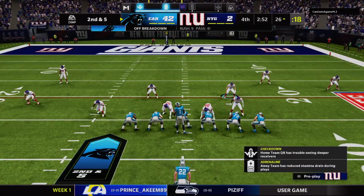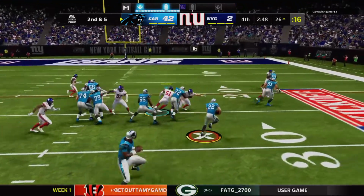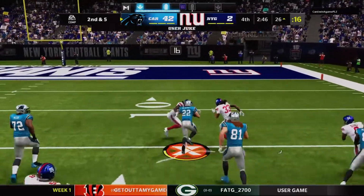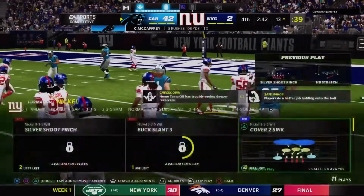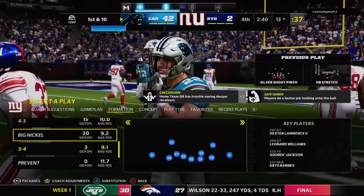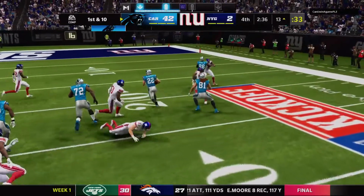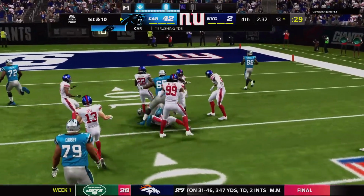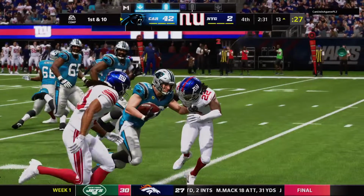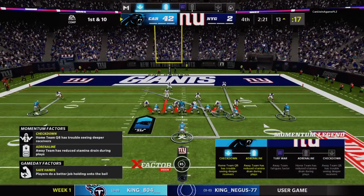Good pickup on 1st down. 2nd down and right back to McCaffrey. Oh, with a juke. And they'll work it inside the 15-yard line before it's all said and done. 107 yards rushing for him now as he goes over the century mark here in the season opener. 1st down, Panthers. Not totally home free yet, but it's looking good as they come up 1st and 10.